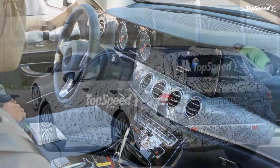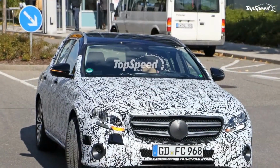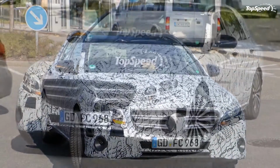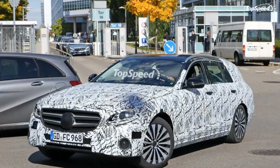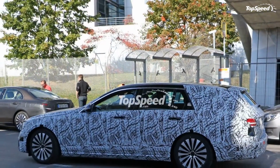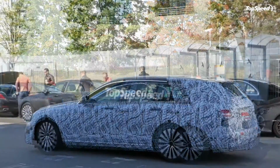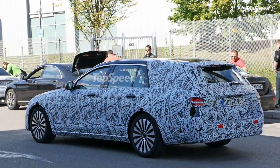Although many have criticized its styling for being dissimilar to the C-Class and S-Class, the E-Class is downright impressive when it comes to safety and comfort features, offering numerous innovative technologies. Once the E-Class sedan arrived in dealerships, Mercedes-Benz prepared 3 more versions of the midsize. One of them is the station wagon, and it broke cover at the 2016 Paris Motor Show.